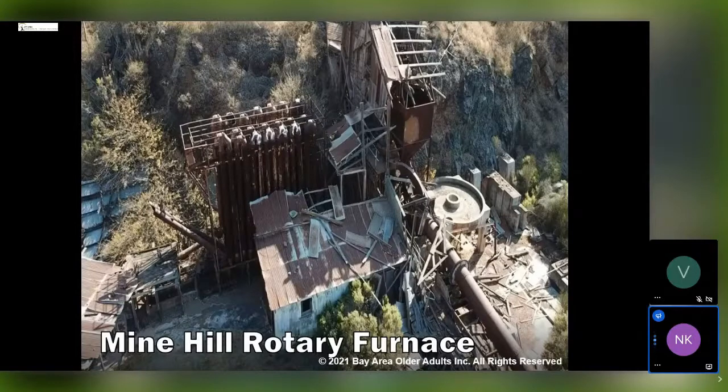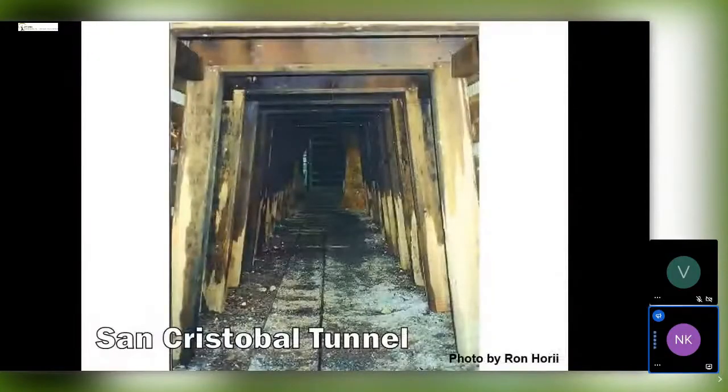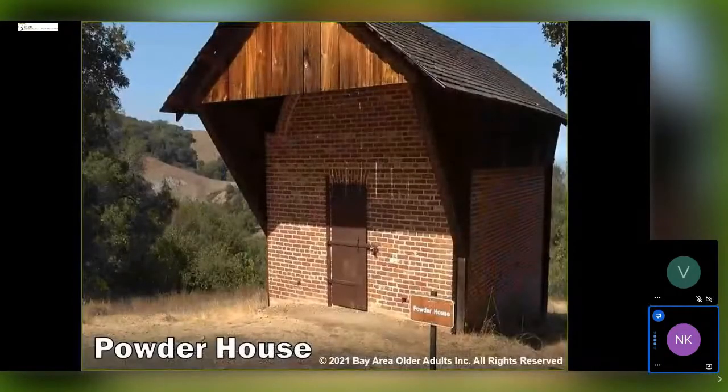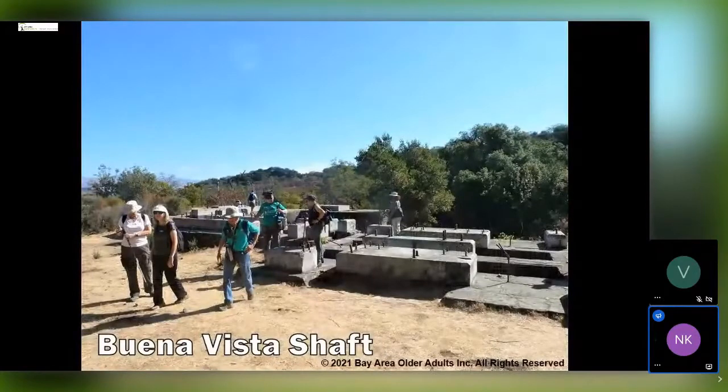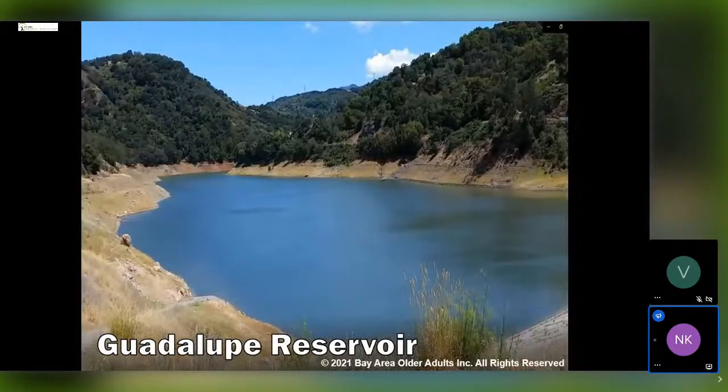You can walk 5 miles of trails to see the remaining historic structures, including those at English Camp, St. George's Shaft, the 50-ton Mine Hill Rotary furnace shown here, the chimney that released sulfuric gases during the mercury extraction process, Spanish Town, San Cristobal Tunnel, shown here, Powder House, April Tunnel Trestle, and the Buena Vista Shaft. The highest point in the park is over 1,700 feet, and its grounds include Guadalupe Reservoir, shown here.